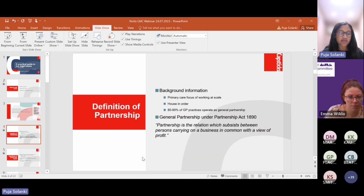Before I kick things off, I like to provide just a bit of background information, just to set the scene of where we are in primary care before we go back to basics on partnership. As I'm sure you're all aware, it's been very clear that the focus of primary care has been very much about working at scale and collaborative working, and we've seen this through a number of avenues in the last 5 to 10 years. Firstly, the formation of PCNs a few years ago. We personally have seen a huge increase in the number of M&As, so mergers and acquisitions of GP practices post-COVID. And I do still very much think that's the direction of travel for primary care.